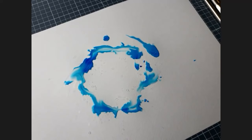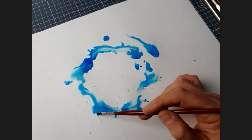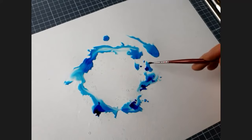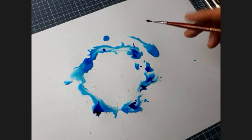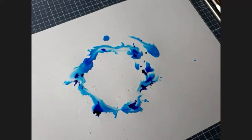I'm just going to use some of this. This is the slightly darker Diamine blue ink. Might have a bit too much on here. I think I'm just going to dab some of this off as well so that we can get it dry quicker. I'm just flicking some of this onto the paper. I'm going to dab some of that off and get it a little bit drier so that we've got a starting point.